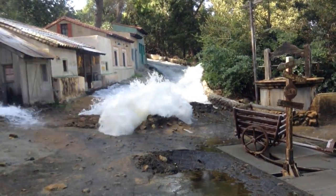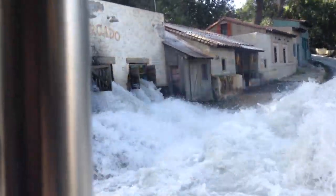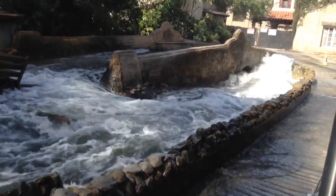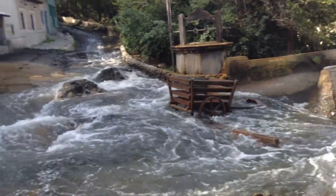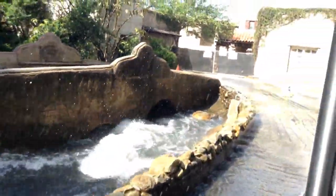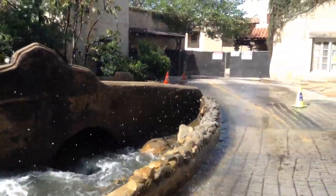Probably turn the water off though now. See, this is why. Okay. I should warn you, if you're in a blue seat, you might get wet. I don't know if you want to make any changes accordingly to your seating pattern. Sorry about that. Universal loves to spray water at you.